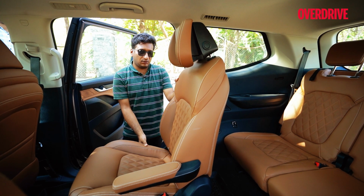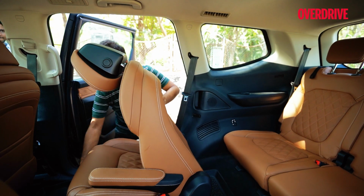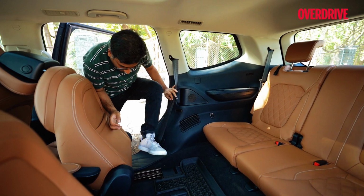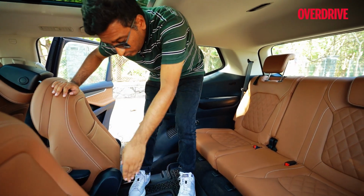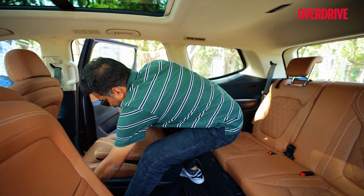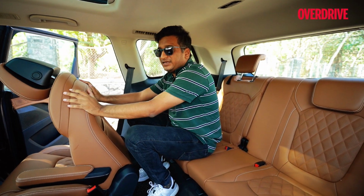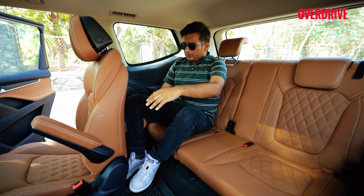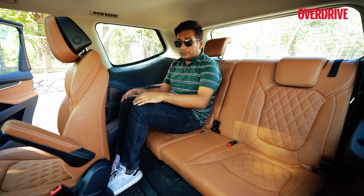Now to get into the third row of the MG Gloster, you slide the seat forward like this, get in through this gap, or if you're not very large, you can walk through right here. But you notice that there's no handle to pull the seat back from behind, so this is the only way that you do it. But even with the seat fully back, you realize that there's a good amount of knee room.